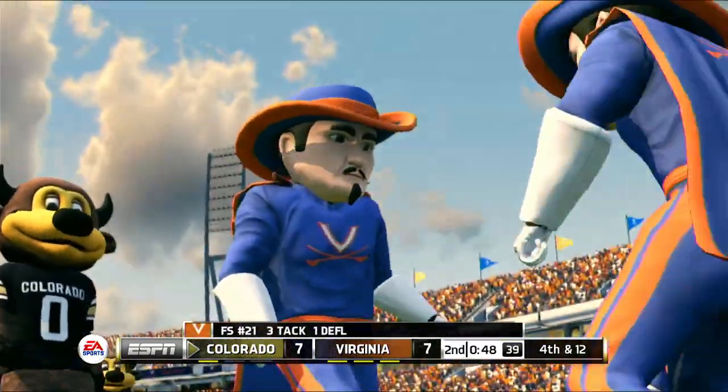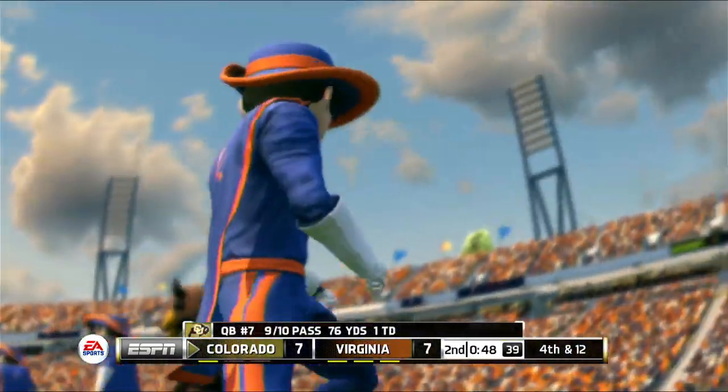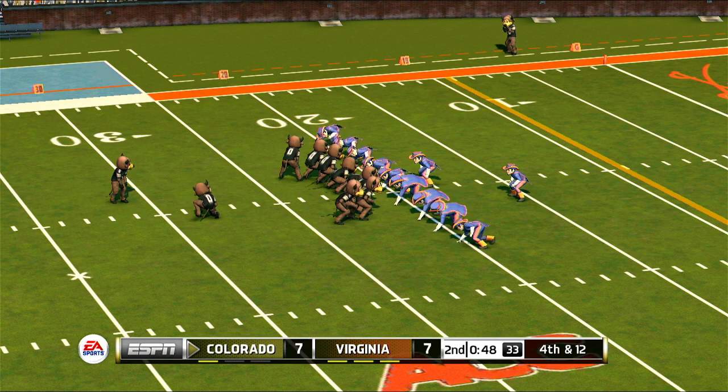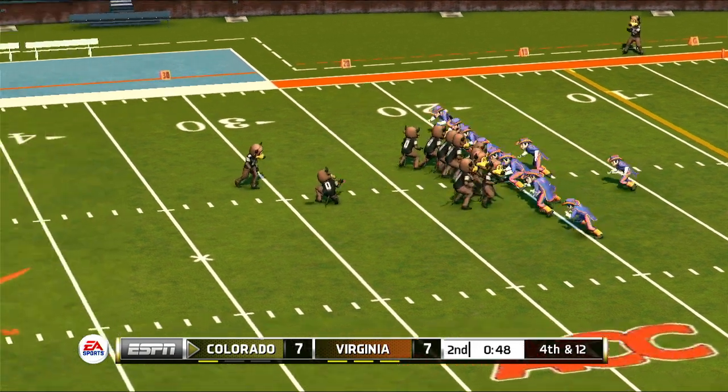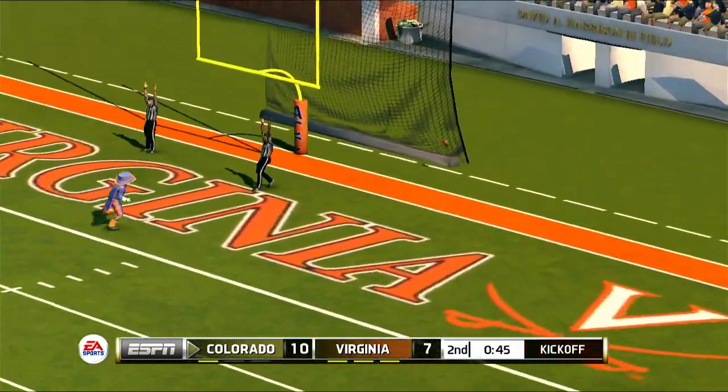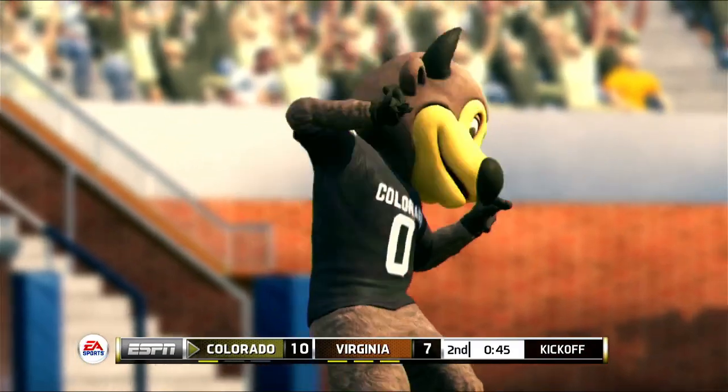Boy, this is a great play by the safety to be able to be in a position to make this play, but he's got to be able to hold on to the football. You know, he's a big, physical, athletic guy. He's got to be able to secure a football and make a big play when it presents itself. Kicks up, and it sails through the uprights.